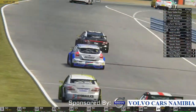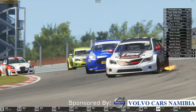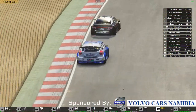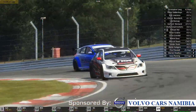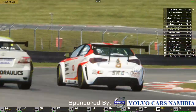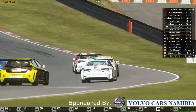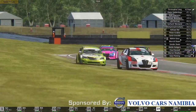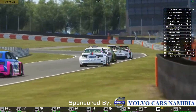You'll see 1st, 2nd and 3rd is further up the road. So that is Christopher Long. That is just ahead there of Adrian Nell. Then it looks like it is Melvin Gous is the next one that's in there with the JP Hydraulics car. And it's pick up on Warwick Stewart. Warwick's a little bit further back. Melvin Gous now. There's the JP college car. He's right in there. And that looks around about 7th position. Yeah, 7th position.